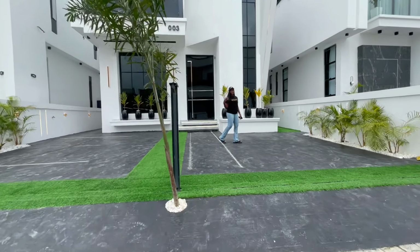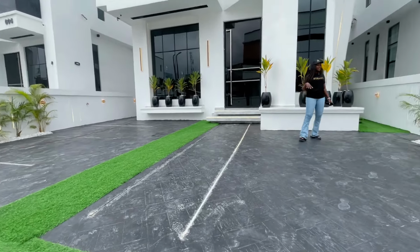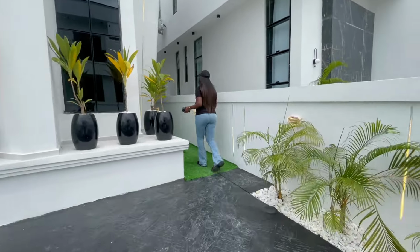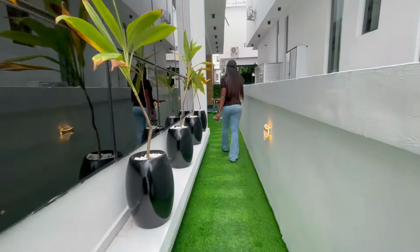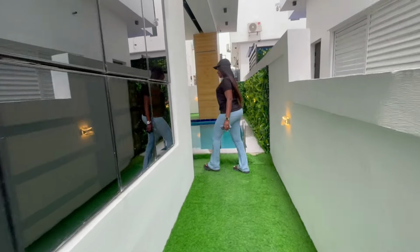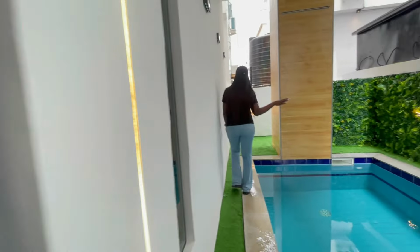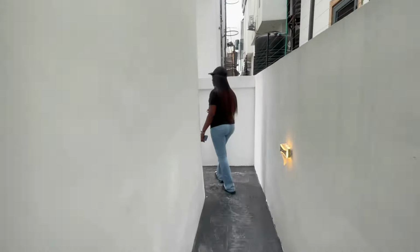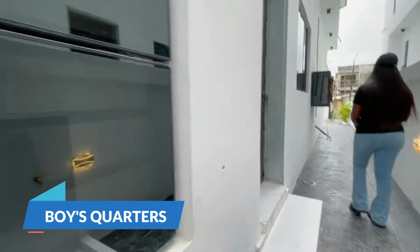Let's see what this property looks like. Coming in, I have a car park space for 2 to 3 cars. Beautiful flowers all around. So let me take you round. Check out the flower vases with lovely plants. We have green grass all the way to the side, and then right here is the pool. We'll see the lovely fountain much in the video. So right there is the big queue. We have wall lights.